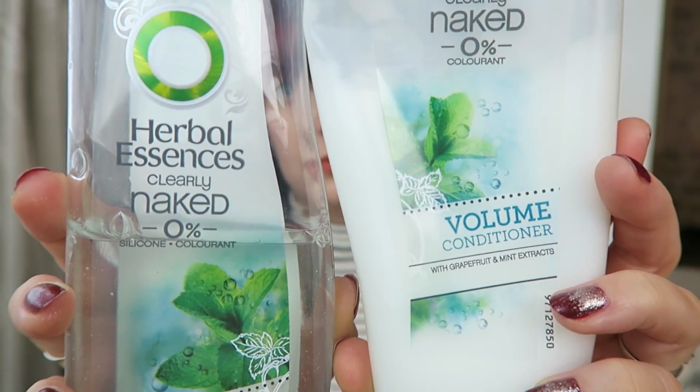So I'm going to start with hair care, and actually it's a shampoo and conditioner which I've been absolutely loving. I tend to buy salon shampoo and conditioners. I've got a friend who can go to the actual Sally's professionals, like salon places, so I can buy the expensive brands that they use in the salons a lot cheaper. But I haven't done that recently, and I decided to pick up these instead, which is the Herbal Essences Naked range.